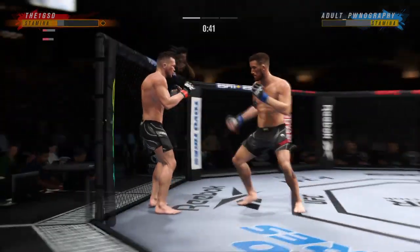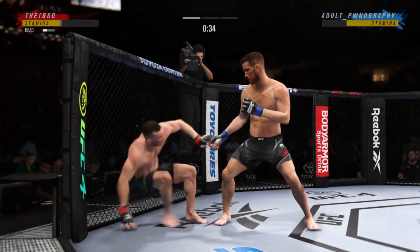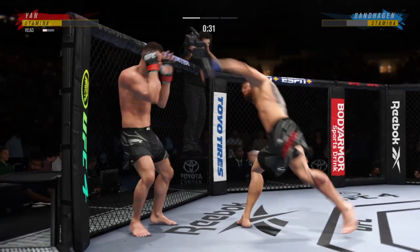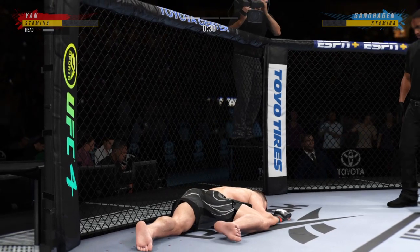Oh, and he lands yet another flush knee. That's going to leave him. Oh! Gets up again here, but hurt. Oh! And just like that, the fight is over.